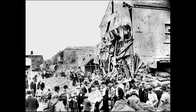The force of the explosion blew shrapnel in all directions. Tragically, 11-year-old Francis New, who was having breakfast in the kitchen of his home in Dean Street, was hit by part of the boiler and killed instantly.